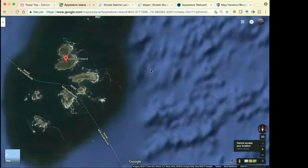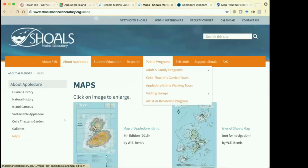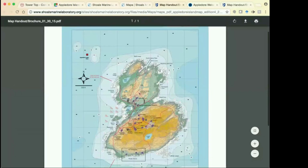So now that you know where Appledore Island is, let's go in for a close-up and look at our island map and talk about where you are, what the campus is like.